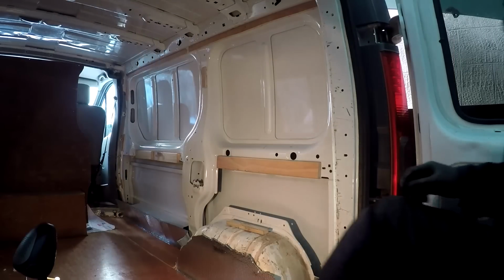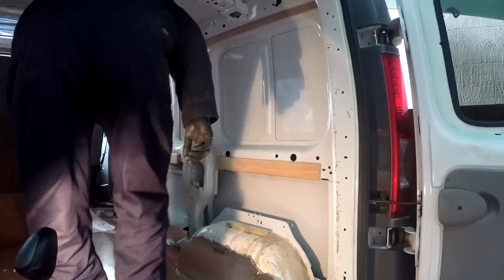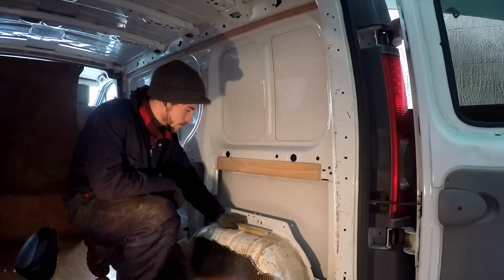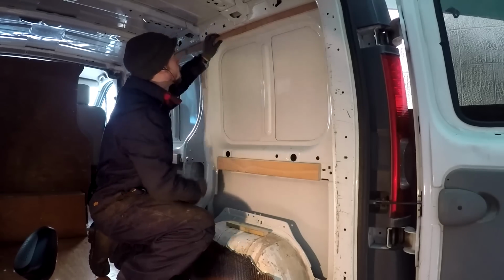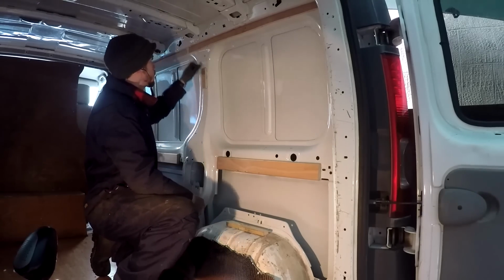When it would come to fit the walls, I knew I didn't want to screw into the metal of the van, so I glued on bits of timber around the edges using a very strong contact adhesive that I could then use as a framework to screw in the walls and stove.